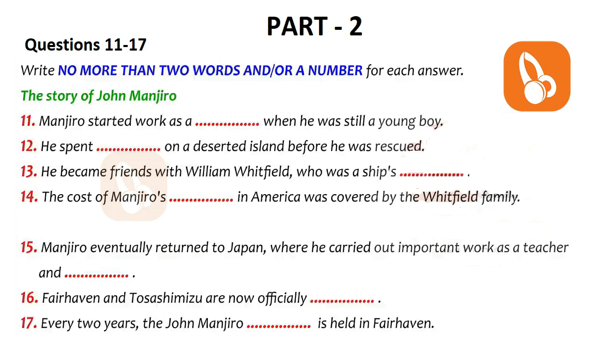They had to wait for 6 months before they were rescued by an American whale ship that had stopped at the island by chance. 4 of the 5 Japanese were put ashore in Hawaii, but Manjiro had become friends with the captain, William Whitfield, who came from the town of Fairhaven, where we are now, and he chose to remain aboard and to return with the boat to the USA. So Manjiro unwittingly became the first Japanese ever to set foot on American soil.